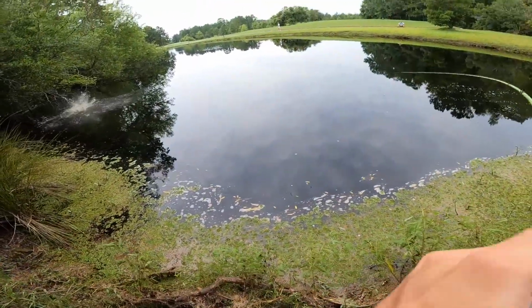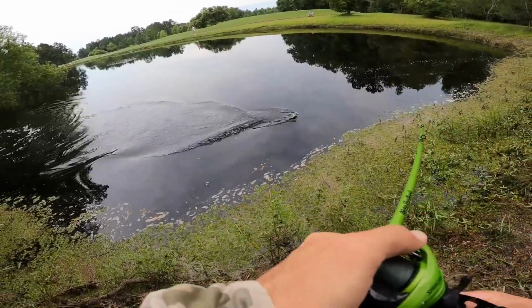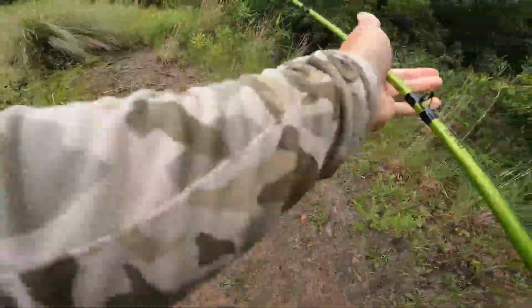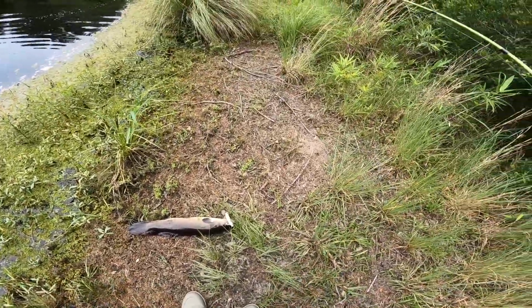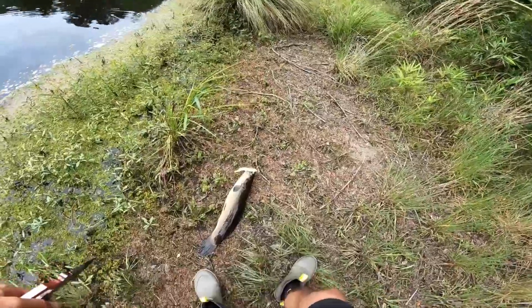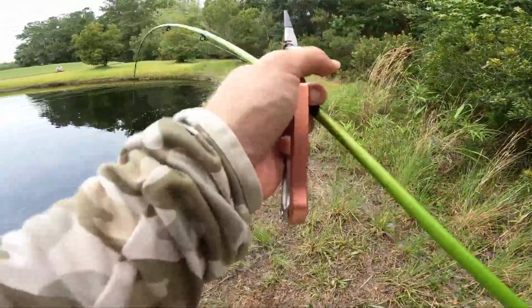Look at that. Look at that. Oh my gosh. That is a monster. Oh, it's a freaking mudfish. Giant. Oh my gosh. Giant mudfish. Look at that, boys. The snake is getting smoked right now. That is not necessarily what we wanted to catch, but oh my goodness, look at that thing. I gotta get a picture. Maybe not. Maybe not. Oh my gosh.